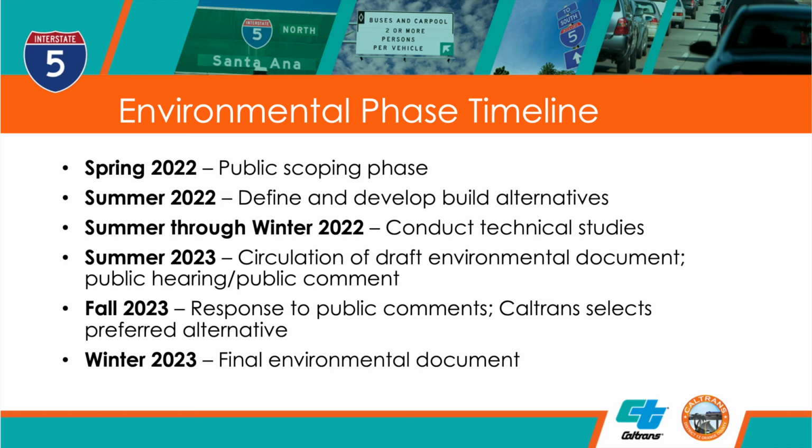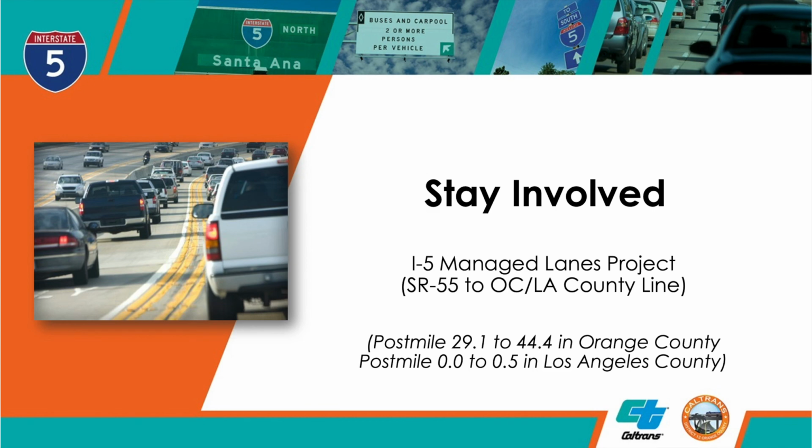Next, Caltrans will be preparing technical studies and the environmental document. The draft environmental document will be publicly circulated for review and comment in summer of 2023, at which point public comments will become part of the public record and responded to in the final environmental document in late 2023. Let's see how you can stay involved.